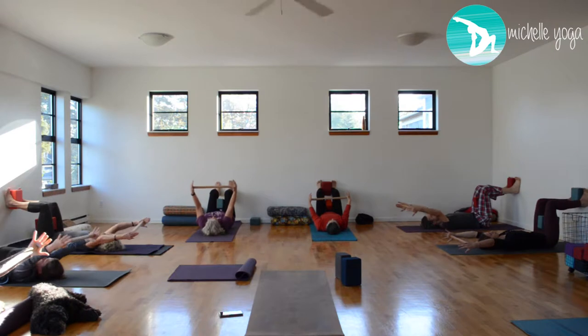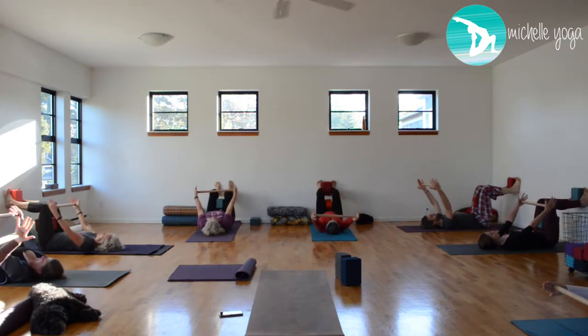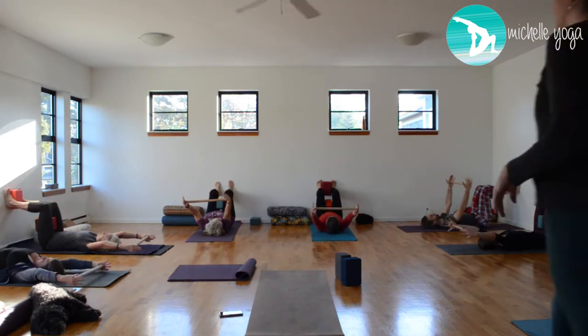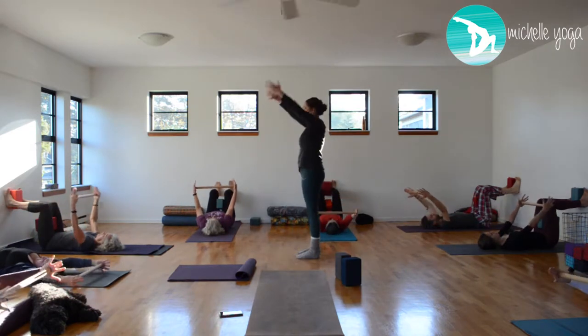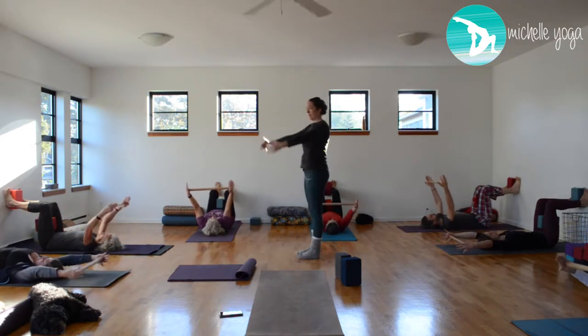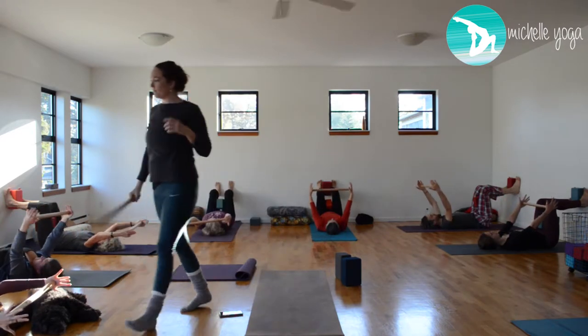Big toes are not higher than the baby toes. So our big toes are usually quite a bit stronger and more flexible. So we've got to make sure that they're not trying to get way higher than the other toes. Really noticing if you start to imprint the low back.